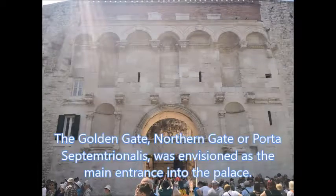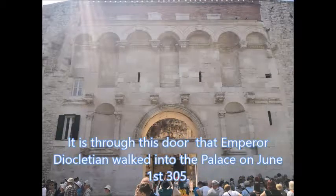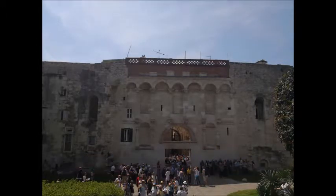Golden Gate. The Golden Gate, Northern Gate or Porta Septentrionalis was envisioned as the main entrance into the palace. It is through this door that Emperor Diocletian walked into the palace on June 1st, 305. Only the emperor and members of his immediate family could use this gate. The gate was elaborately adorned.